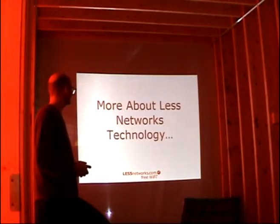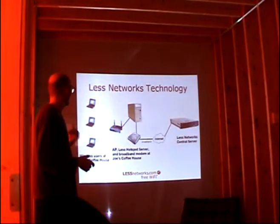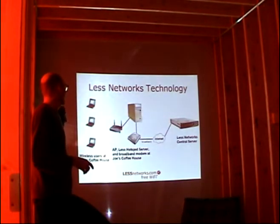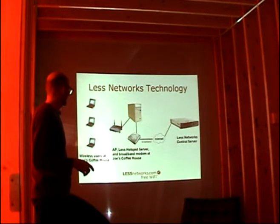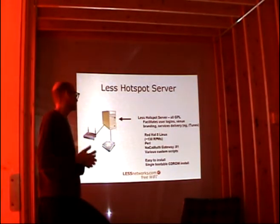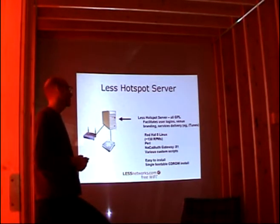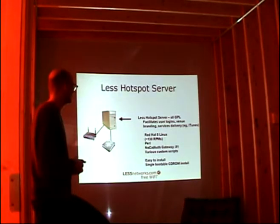Slide. So a little bit about what we were offering. Slide. Okay, this is the one. This is the slide we showed earlier. And let's see. I think you guys know what this is about here. So next slide, please. Okay, so the Less Hotspot server. This is some key stuff, and we've just released the software to the public. If you go to www.lessnetworks.com, you can download it for free.